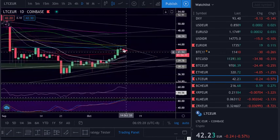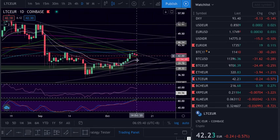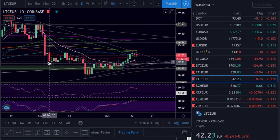So basically we are in this triangle here, compressing to see if we come up here, which I think we will come sooner or later, or if we break down. For now, I think we will come down to test these areas here, depending on Bitcoin. Maybe we range one more day, but we will have some weeks at least, basically to this area here of the 40s, 41, 40s, 39.